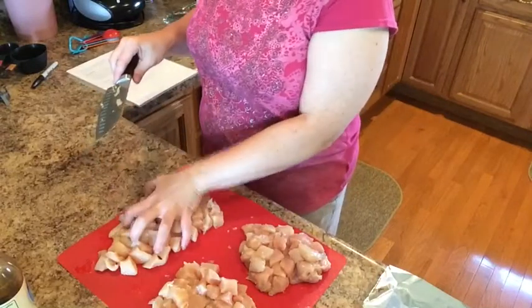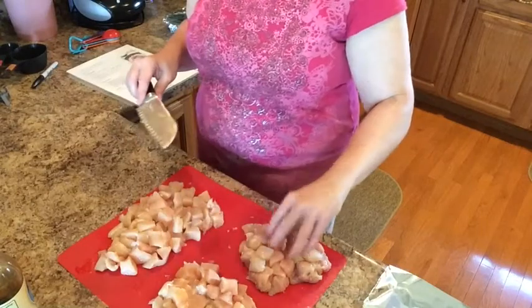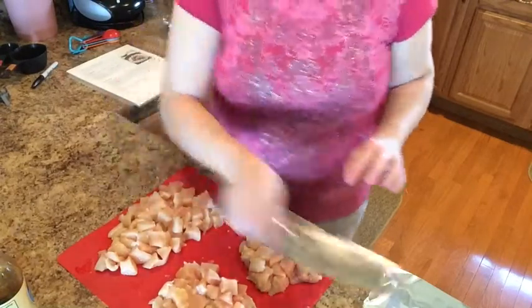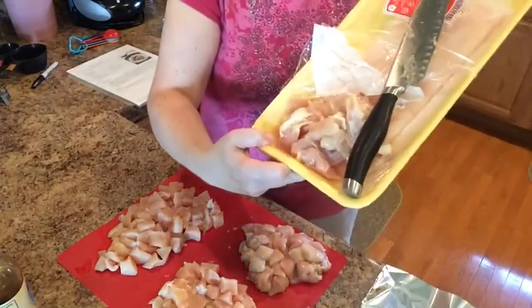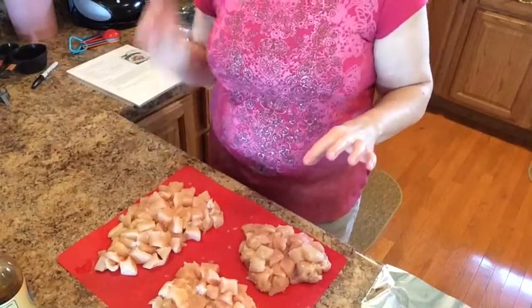So this will be 1 package in the vacuum sealer bag. This will be 1 package, and this will be 1 package. And that's 3 meals worth of chicken, cut up, done. So you'll have no mess. Look at all this mess that I'm going to avoid later. And I've got 2 of my 4 packages of chicken taken care of.